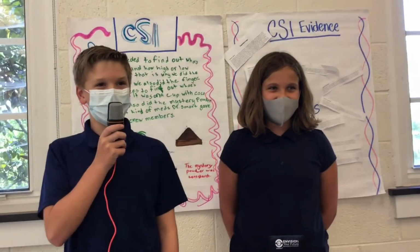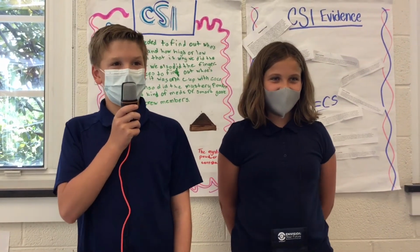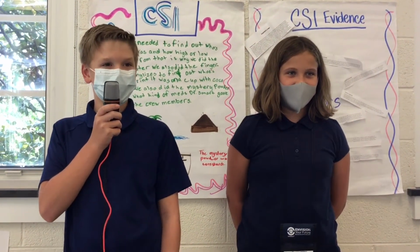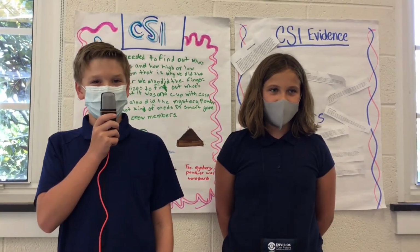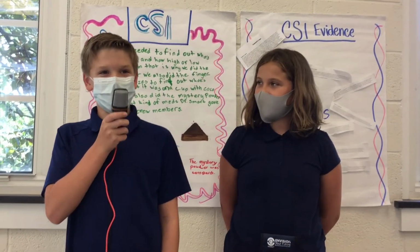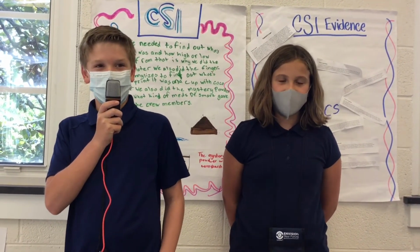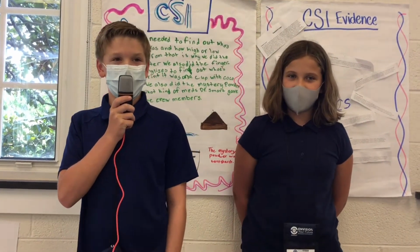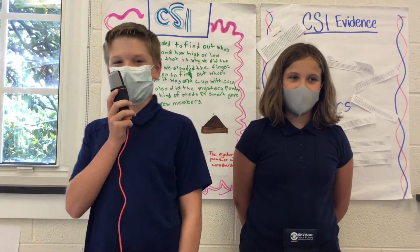For the experiment, we added the powder to iodine, water, and vinegar. The cornstarch and the mystery powder had the same reaction. Therefore, this led me to believe that cornstarch and the mystery powder are the same, and it helped the captain by seeing what kind of substance Dr. Smart gave to the crew members.